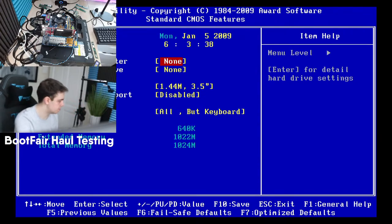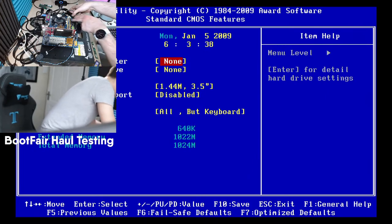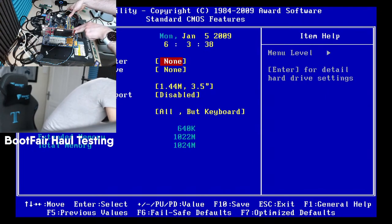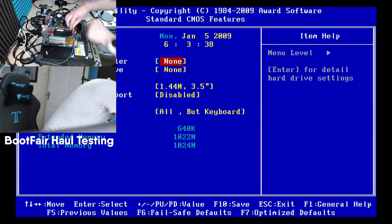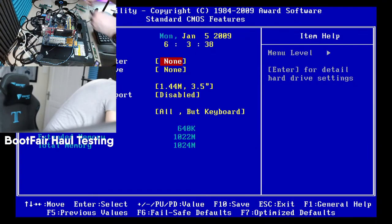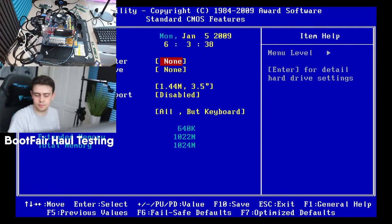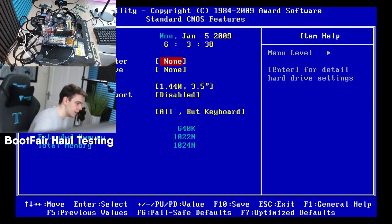We don't seem to be getting a post. No, this might be our first faulty RAM. Let's have a look. We got it in dual channel though, so let's see. It might be one of them's not seated properly. Like I say, the slots aren't fantastic. But we might have our first faulty stick, which would be a shame. Right, let's try it with one and see if that posts. It's definitely warm. It's warm to the touch. That might be the issue.